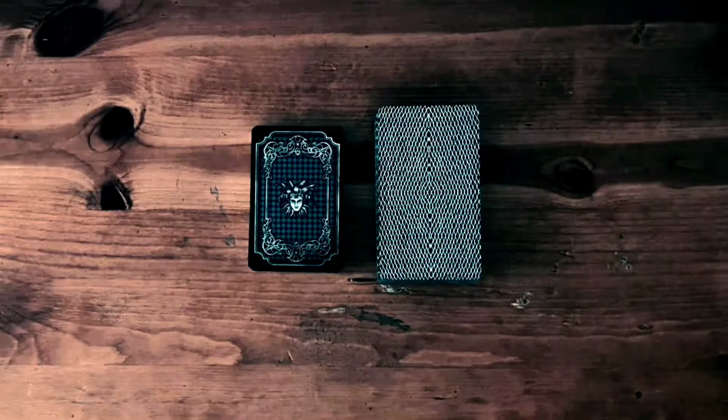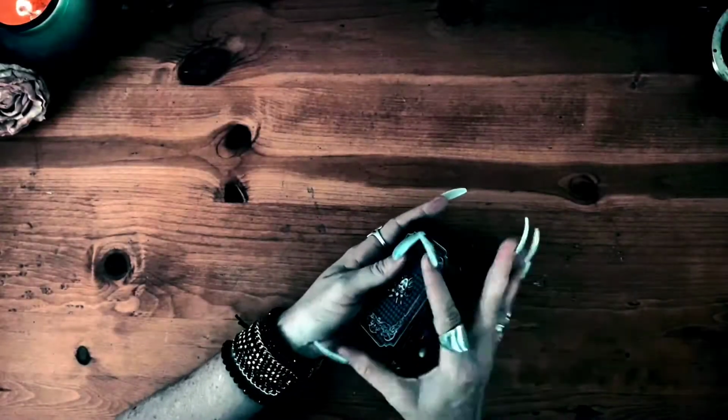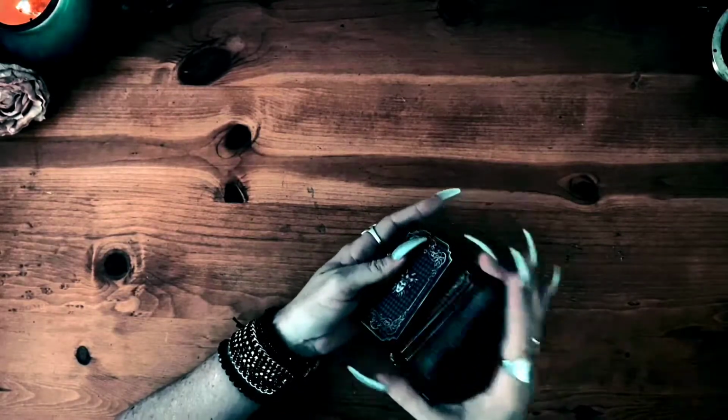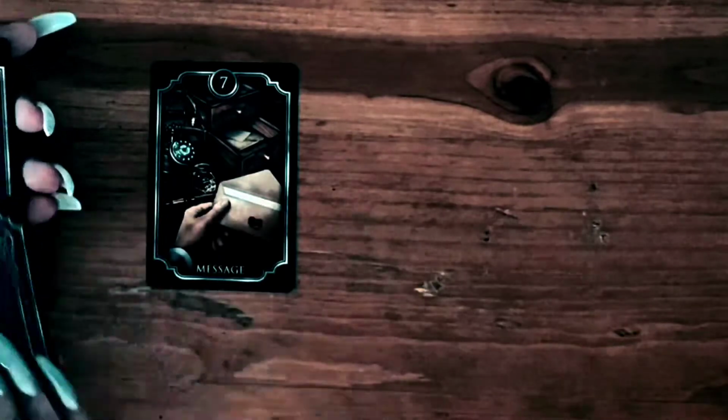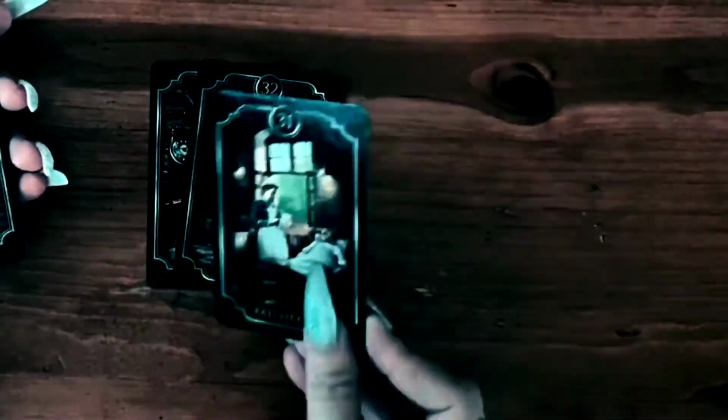Here's a side-by-side comparison with the Wild Unknown Tarot deck. So these cards do shuffle really nicely. Again, they are on the smaller side, so these cards are going to be perfect for clarifying and laying with larger tarot cards. One thing that I really like about this deck is that it does have shadow aspects.